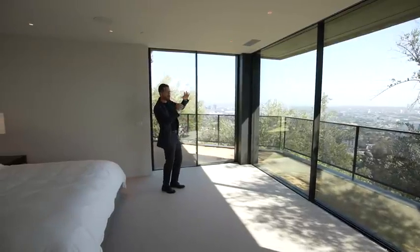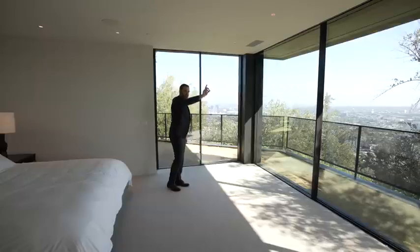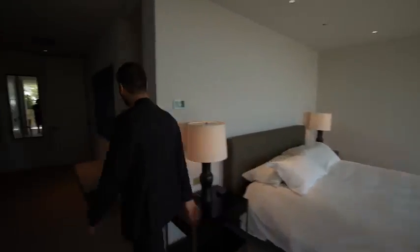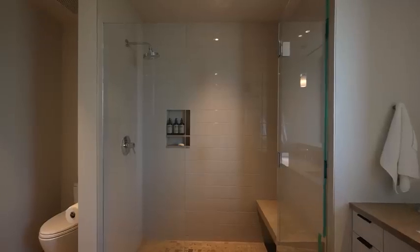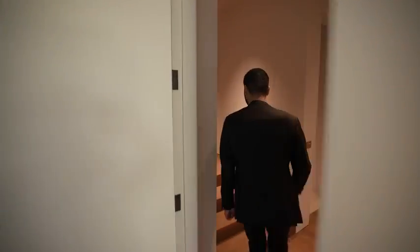But I mean, on a clear day all the way to the ocean, I love how tranquil and kind of focused this side of the house is. Amazing views, actually opens up to the car gallery from the side. We'll see that in a bit. And lastly, around the corner, we have a beautiful bathroom, pretty much the same finishes, walk-in shower, everything you need. Now, let's go back to that main hallway.